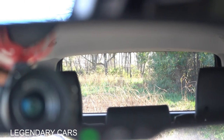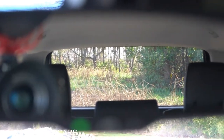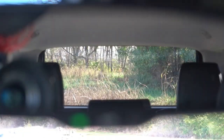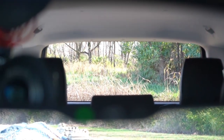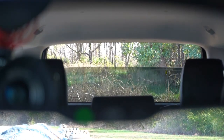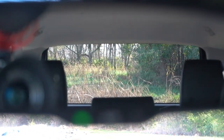Touching on visibility, I can see perfectly fine out the back, so definitely not gonna have any issues there. Also wanted to mention though, that rear window actually opens and closes. There is a power window button located directly behind the shifter, and that's gonna open and close that rear window back there for even added visibility. And quite honestly, the fact that the rear window opens on an SUV is pretty darn cool. You hardly ever find that, so I absolutely love that.